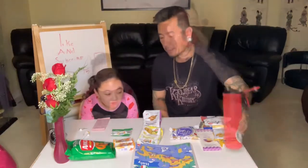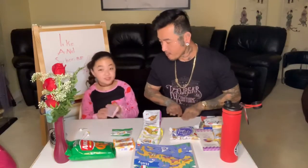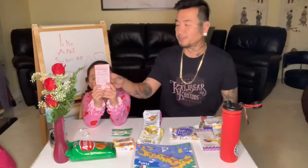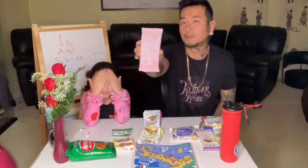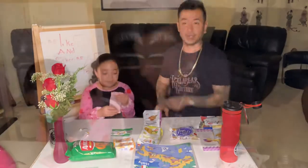Oh my gosh. Milk chocolate with hazelnut. Should I bring the camera closer? Yes. All right. Let's take a break. We're back with a closer view. How about that?